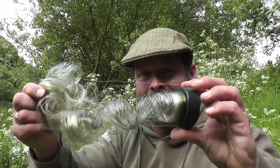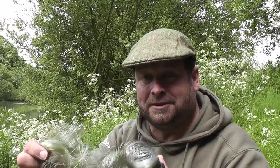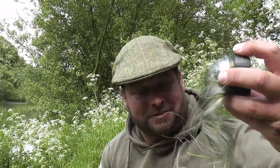I've just netted the fish and heard a pop, a loud bang, and the spool exploded. The front of the spool's come off. I can't find the front of the spool at all, so that's probably shot off into the lake somewhere. But at least I landed it first.